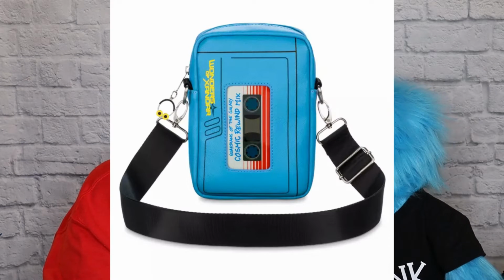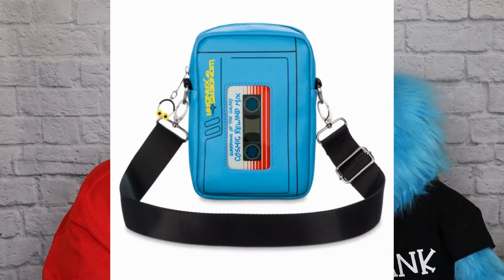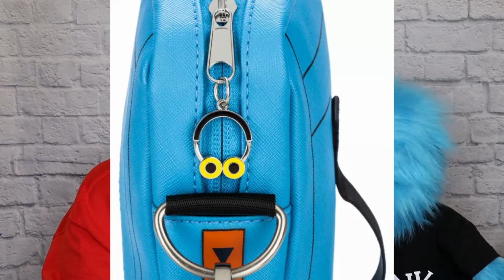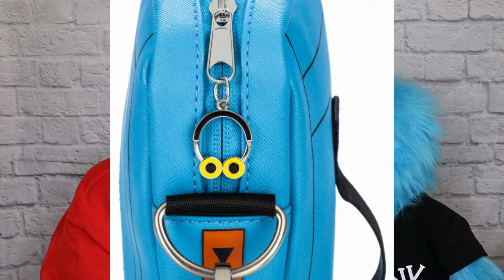But look at how cute this is. It's a little shoulder bag, and it's the cassette player, and it says Guardians of the Galaxy Cosmic Rewind. Let's get some more views of this. Oh, how cute. Look, it's got headphones. The headphones are cute. Yeah, it's $40. So if you've got $40 to just cosmically throw to the wind, that would be for you.